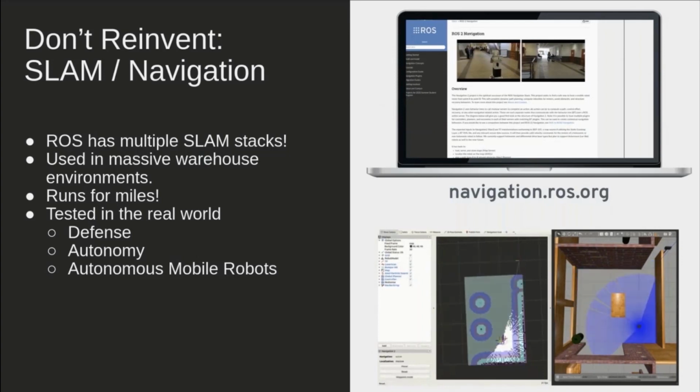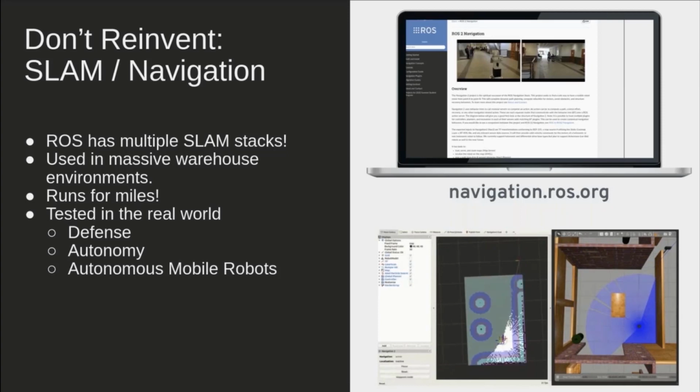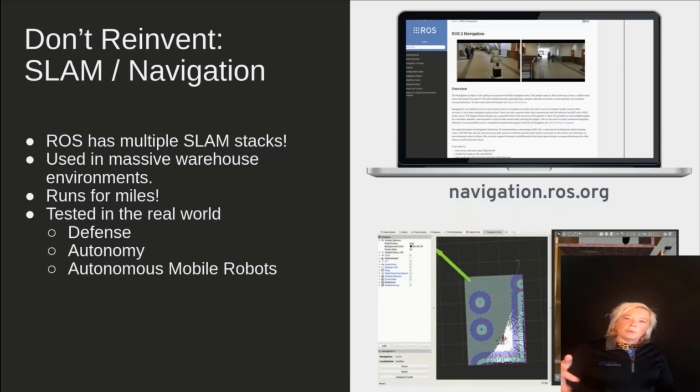And it's been used in massive warehouses. If you go to, I want to say it's navstack.ros.org or navigation.ros.org, there is a video of a couple of robots just running multiple marathons using this NavStack. They can go for a long distance, and they're navigating busy hallways with a bunch of students running around. So it's a fairly well-tested software package that you can drop onto any robot that moves with a reasonable set of sensors.